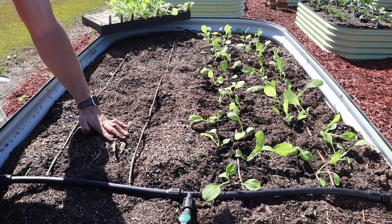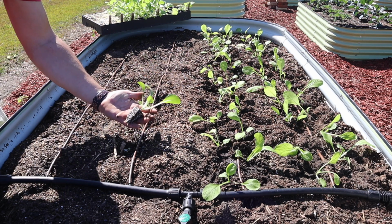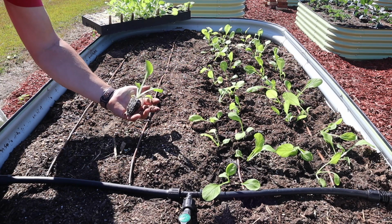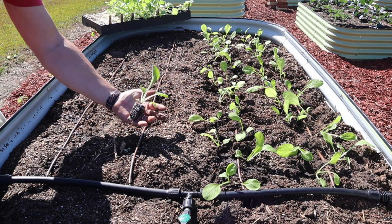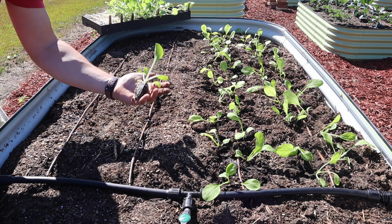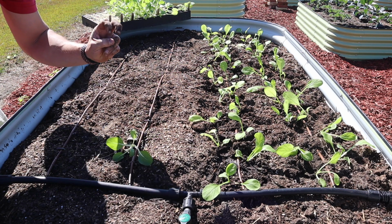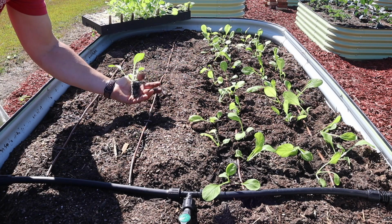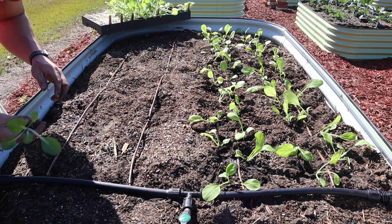Over here we're going to do the same thing with the pak choi. So we got some nice looking pak choi transplants here. Now you can plant these on a 1 foot spacing and they will get big enough to fill in the gaps there. These heads can get pretty big if you feed them well, but you can also plant them on a tighter spacing and grow kind of what they call baby pak choi. And so I like them a little smaller, so we're going to plant them tight in here, and that way we have full coverage over the entire bed.